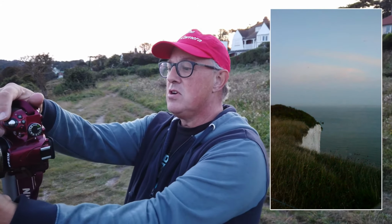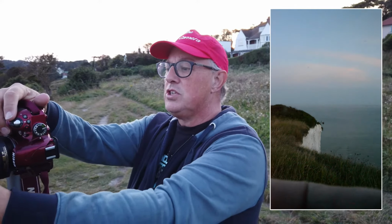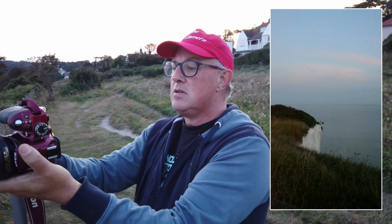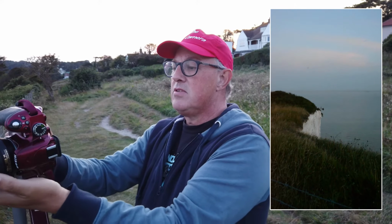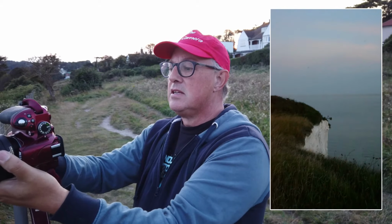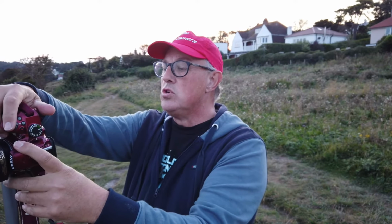So let's see what I've got here. I've got these lovely washes. If I turn the polarizer, will it make any odds? Probably not. Let's see if I can get a composition of a bit of the cliff like that and some sky. Right, live view off. These are just some random shots while I'm waiting for the moon to come up.